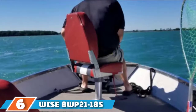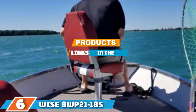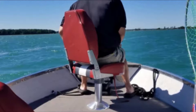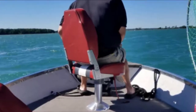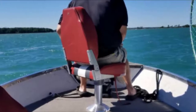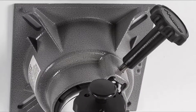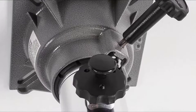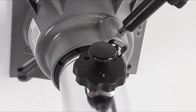Next, at number 6, we have Wise 8WP2118S Boat Seat Pedestal. Are you the type who loves to go fishing or boating? Do you need a reliable boat seat pedestal to enhance your water activities? If that is your current case, then this model can be your dependable partner to achieve that. You can label this option as a top-notch fishing boat seat pedestal. Its entire construction is solid enough to serve its function.